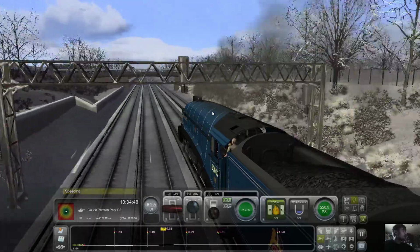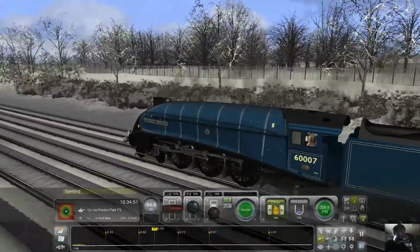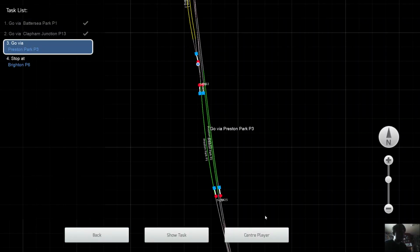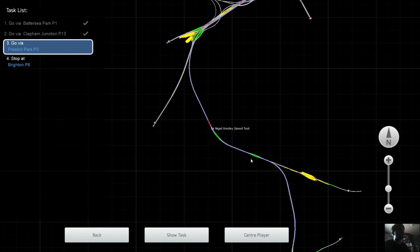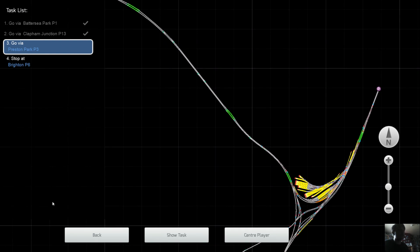As with earlier Pacifics, she was built with a single chimney and side valances. Of course, you can see those were modified later. Quickly click on this and click 7 there. Yeah, I always manage to get you at exactly that point. Alright, so that area is where we're going to brake.